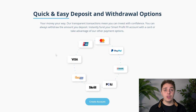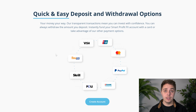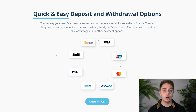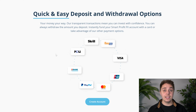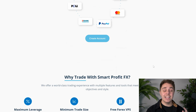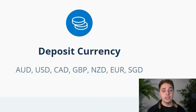All that's great, but how can you actually fund your account to start trading? Well, if you look on the screen here, you can see there's so many different funding and withdrawal options. You can either use PayPal, bank transfer, credit cards, Skrill, a bunch of other options as well. And you can choose from any of these and even multiple of them to fund your account. And if you scroll down a little more, you can use any of those options with 7 different base currencies. That can be AUD, USD, CAD, GBP, NZD, EUR, and SGD.